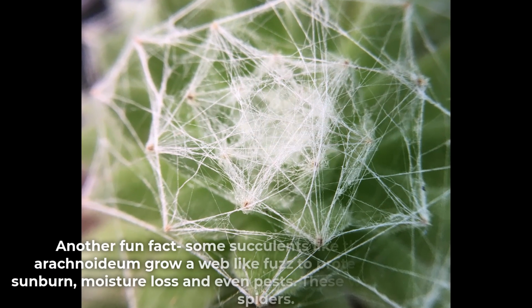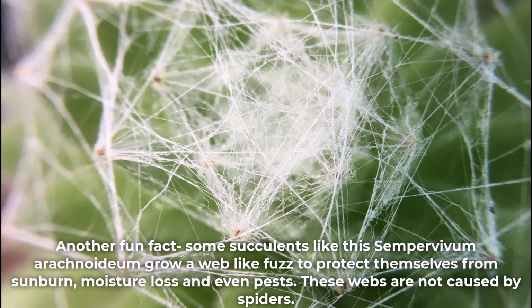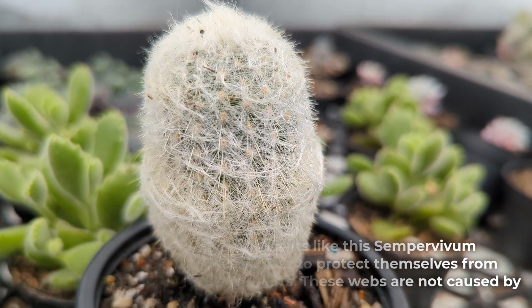Another fun fact: some succulents like the Sempervivum arachnoideum grow a web-like fuzz to protect themselves from sunburn, moisture loss, and even pests. These webs are not caused by spiders.